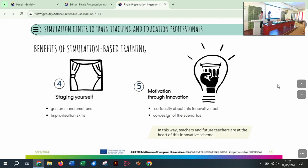The two last points are about staging yourself. As the teacher said, you have to be in front of a class every day, so you need to be comfortable with your body, with your image, and of course it's about improvisation skills and about how you see your image. So that actually helps. I know that in medicine, for example, they capture video of simulations and then use it for training, and they can analyze and do some homework on what they could have improved. So that's really interesting as a training tool.